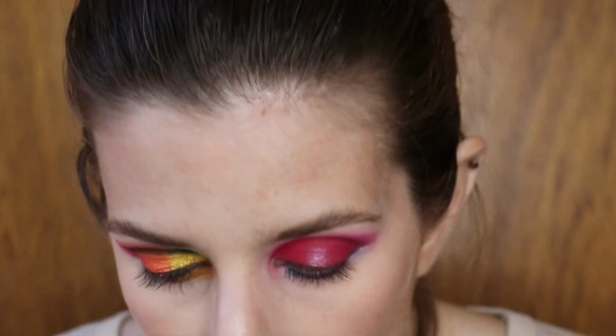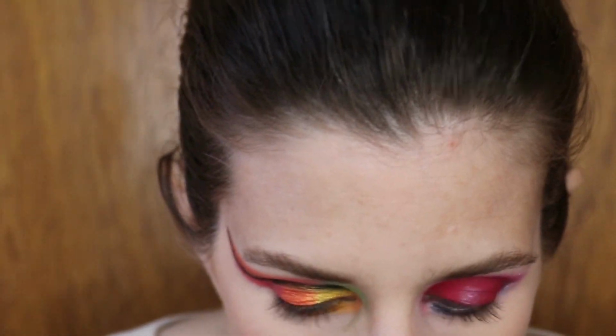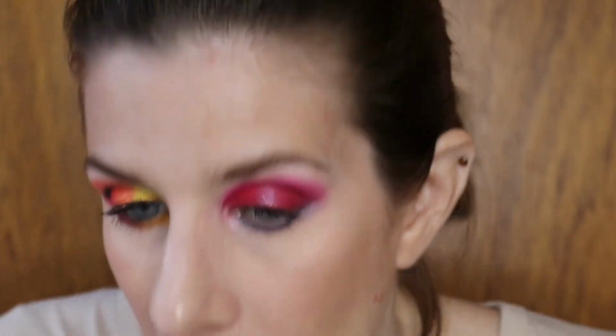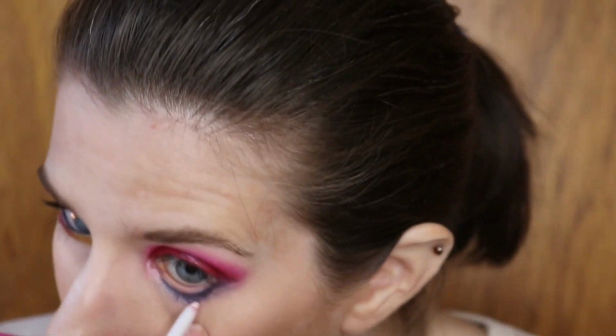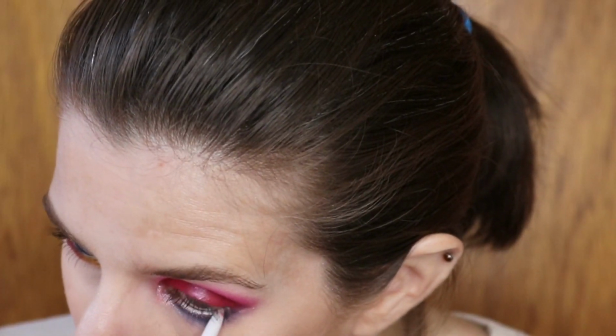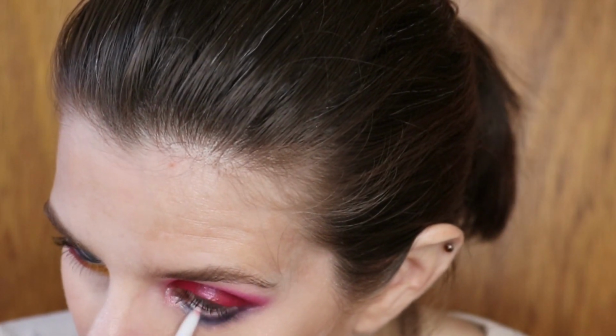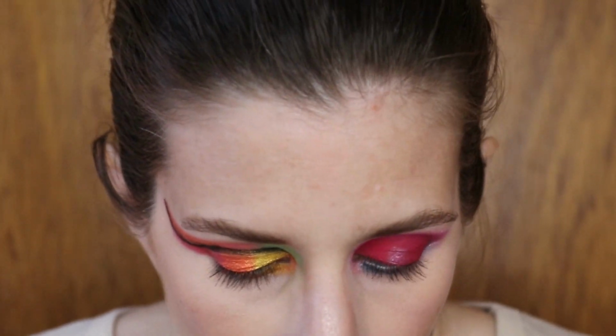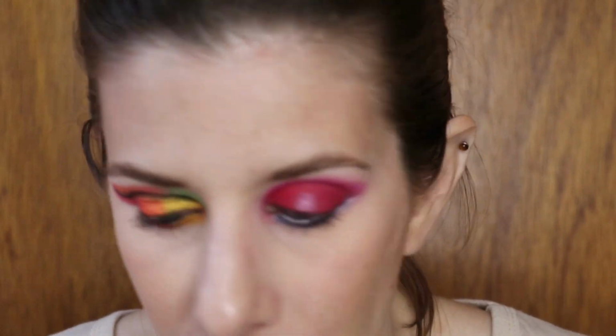Now for lower lash mascara, oh wait, I didn't want to use something else. I'm gonna take this, my Maybelline Lasting Drama. This is in White Luster. I'm gonna put this in my waterline. It's like an iridescent silvery white shade. And I like it. I like it a lot. Now for bottom lash mascara.